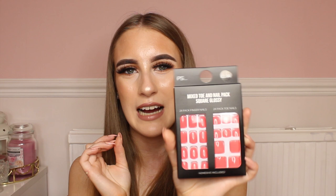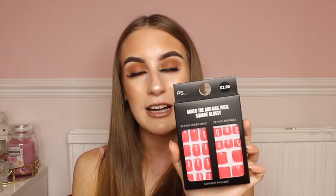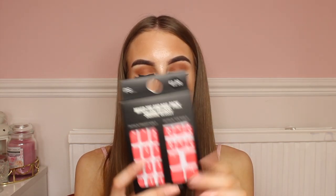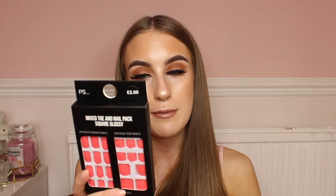Does anyone else find the stick on toenails a little bit creepy? I might try them out, I'm not quite sure. It'll just be weird if one flings off your toenail and it's just hanging around in your sock all day. But they'll be £2 anyway, and you get 48 nails in there, and also some glue is included, so I'll try them out.